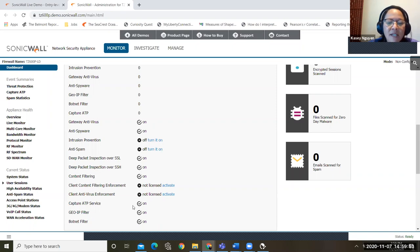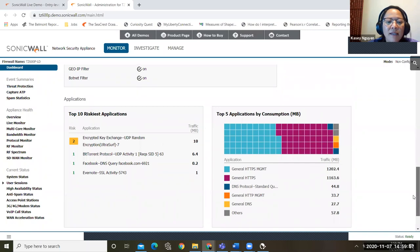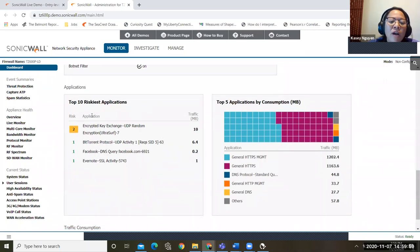So put down the type of filter that you would be seeing, okay? Now, a good firewall is gonna give you the ranking and your risk, okay? And the higher the number usually means the higher the risk. Most companies would address the stuff in the red, like level 5, level 4 first.